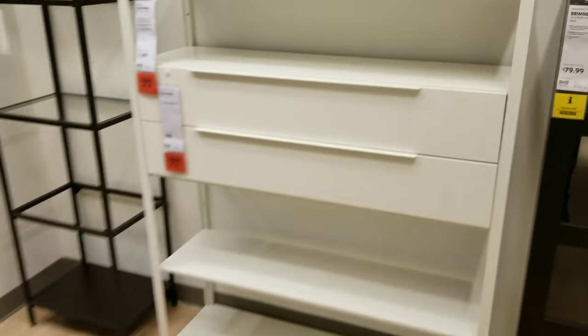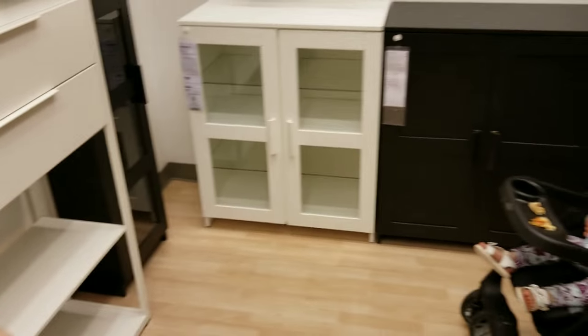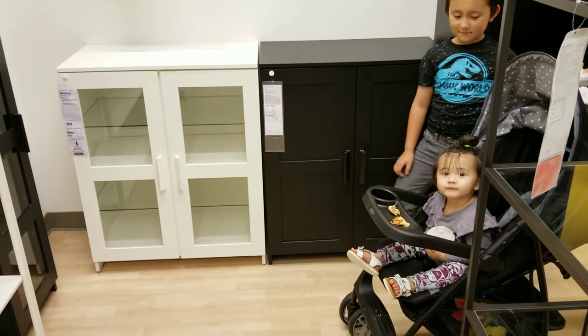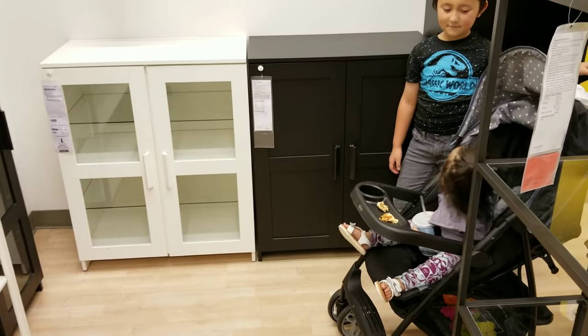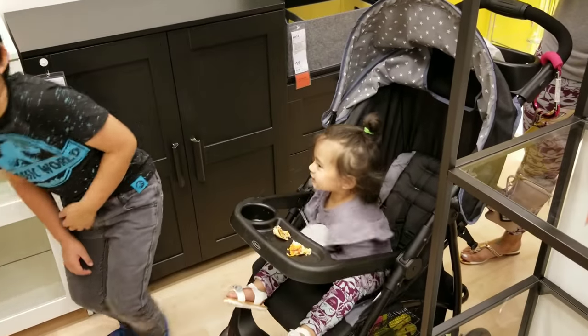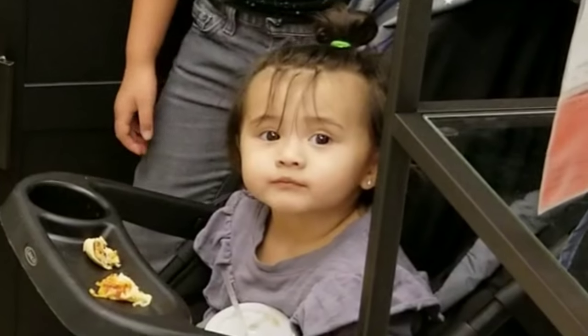That's mine. Ari, do you like this one? Do you like this one? This shelf right here. This one. You see it? Yeah, all in white. You like that one? She don't look. You don't like it? You like that one?